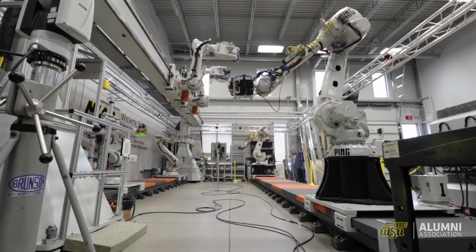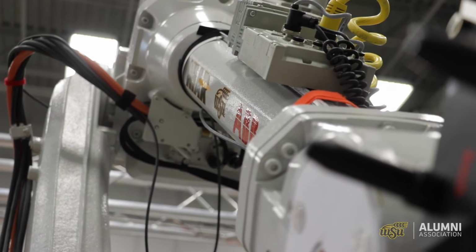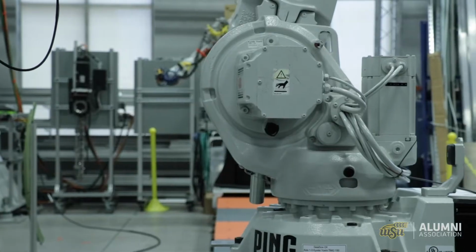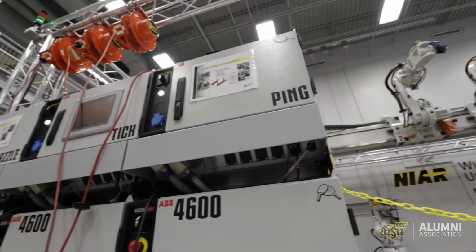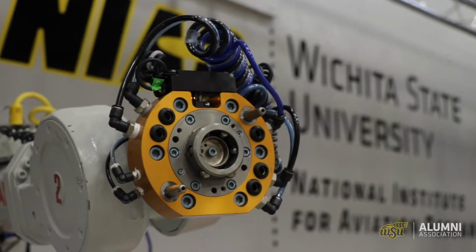So now we'll enter into the Robotics and Automation lab here at Wichita State. As you enter this lab, quite different. One of the special things we have here at Wichita State that no university has is what we call the MRAM. It's a multi-robotic advanced manufacturing system. You'll like the names of these because they work in pairs. So we have Razzle Dazzle, Tick Tock, and Ping Pong. What we do here is we have 6 robots that do many different tasks, and basically they work together to perform the task.